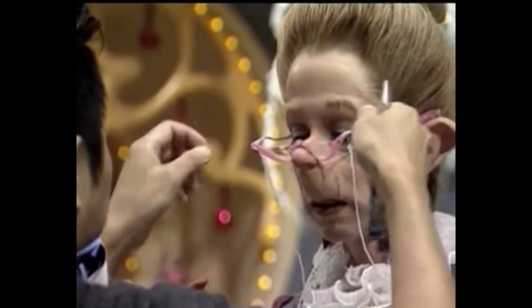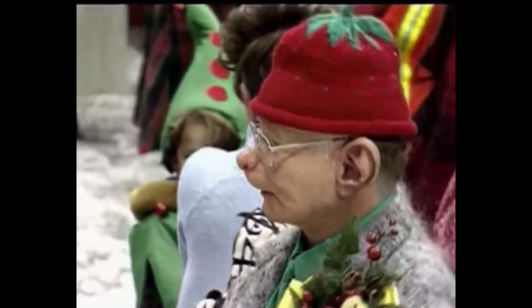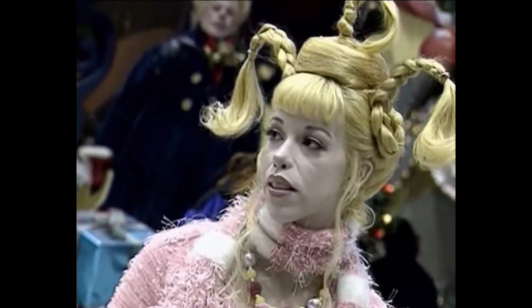Hundreds of costumes were required for the Whos of Whoville. I really tried to evoke the feelings I had when I read Dr. Seuss as a child. It's really theatrical. We have a Prada Who and a Chanel Who, and I don't know how many people will notice that, but that made it a lot of fun for me.